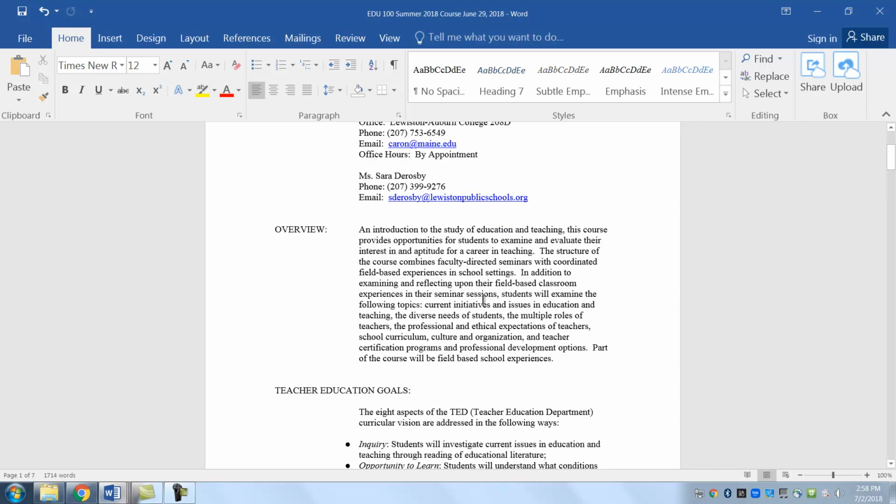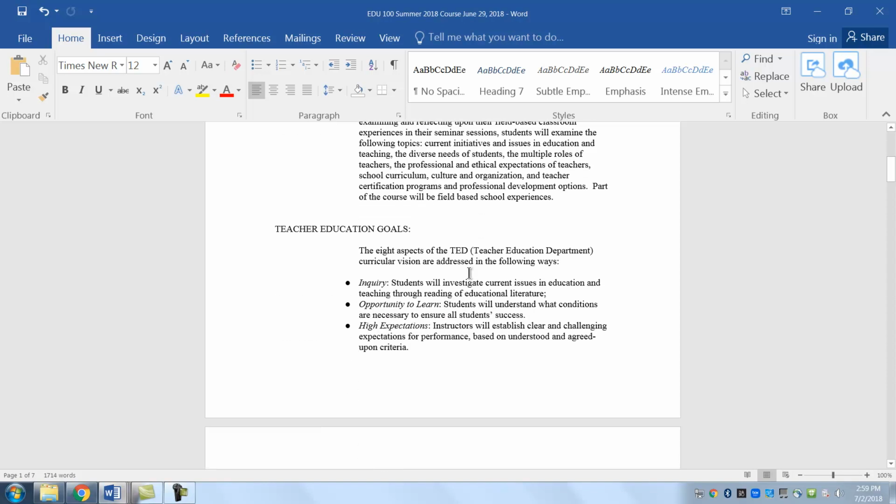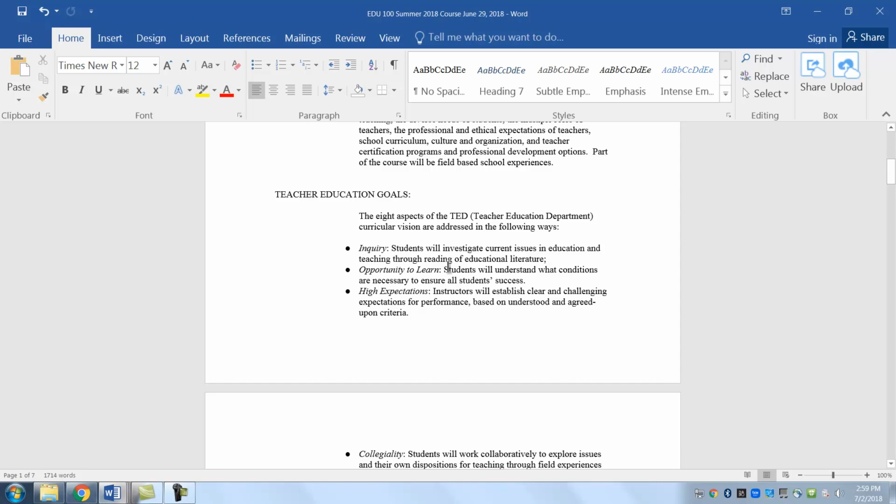Now, the overview is basically what I just said, but part of this is also you have a school setting, which all of you have been given, and that begins next week as well. The part of education is that you learn a lot of acronyms. Those are the letters that you see here. That's the first acronym, TED, Teacher Education Department. Here we are at USM, University of Southern Maine, and LAC, Lewiston-Auburn College. See, now you know 3 acronyms. But TED is the University of Southern Maine Education Department, and they request that all syllabi have these goals.